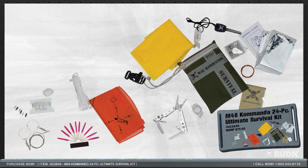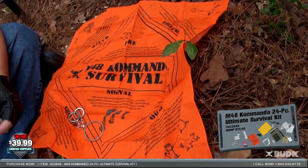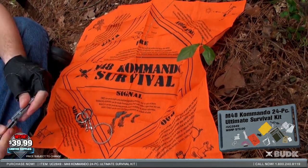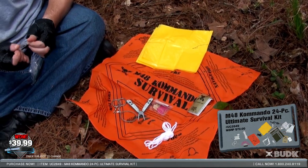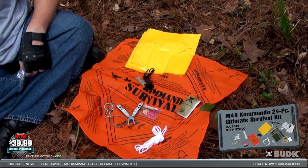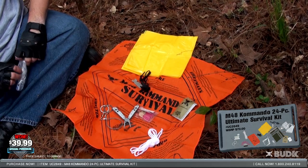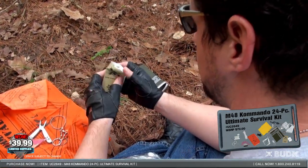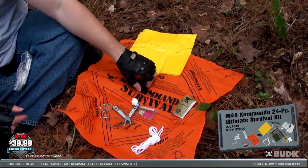Here we have the M48 Kommando 24-piece Ultimate Survival Kit, retailing for $72, but on sale for an amazing $39.99. This Ultimate Survival Kit contains hand-selected items by a seasoned survival expert. Each of the 24 survival items was included for specific purposes in survival situations. Along with an array of survival essentials, this kit also includes an emergency survival manual exclusive to the M48 Kommando, full of the most important facts for survival.